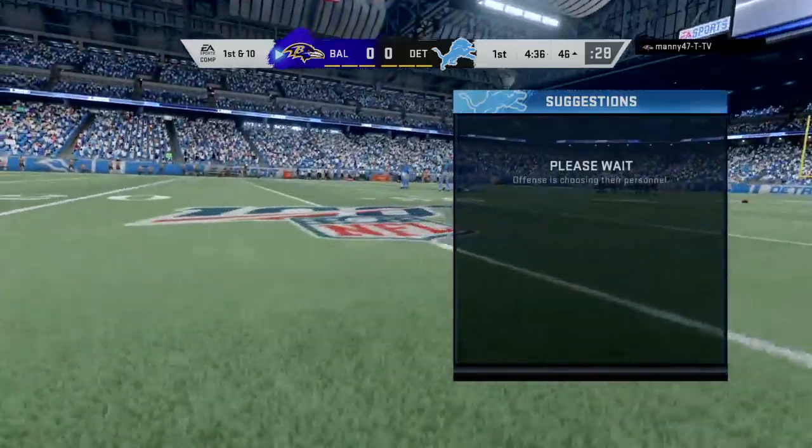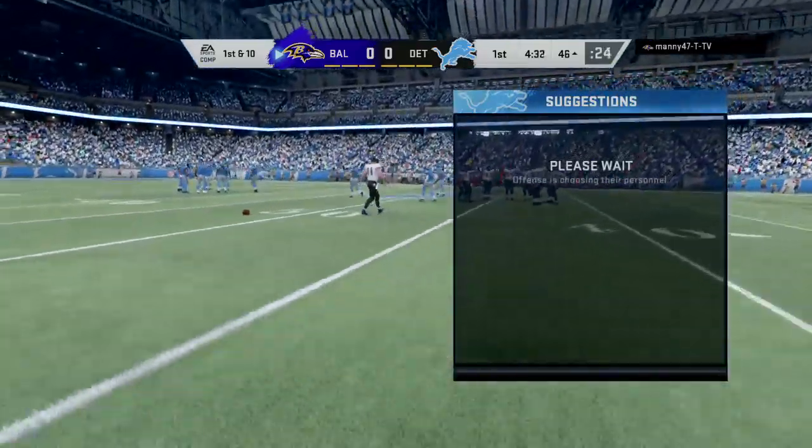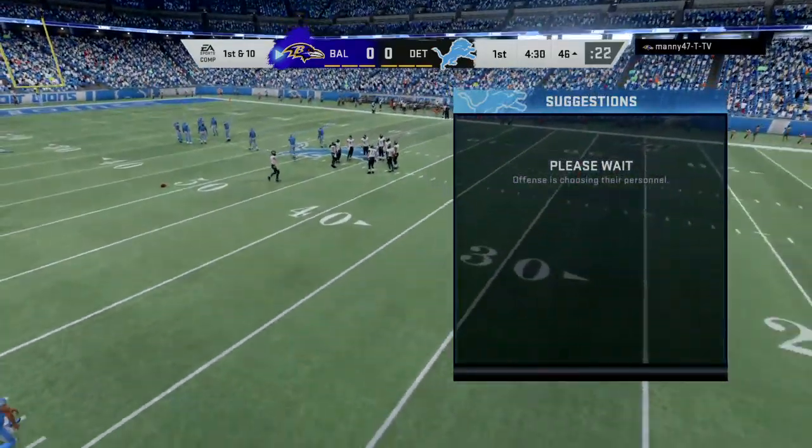And if you're going to give him that much space, he's not even going to catch the football. He's going to run away from you a little bit, and that's exactly what he just did there, picking up extra yardage.